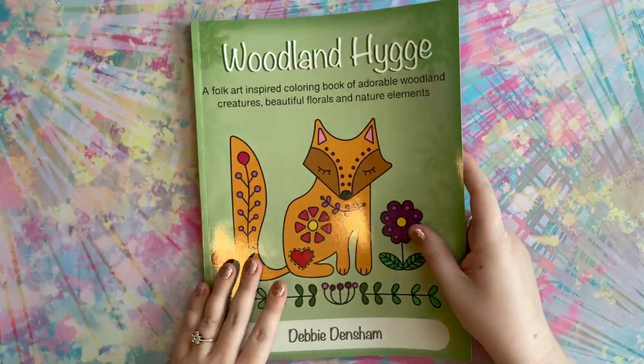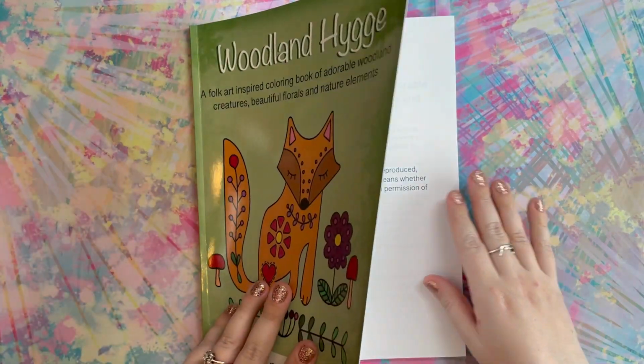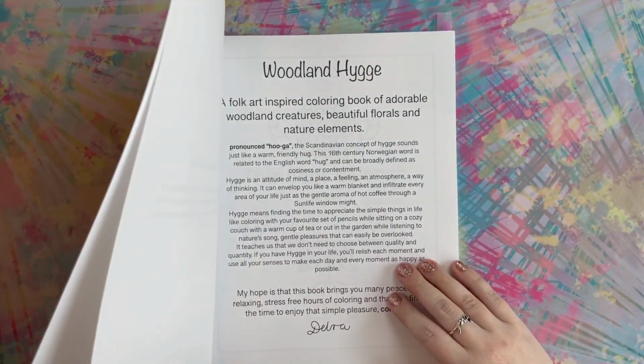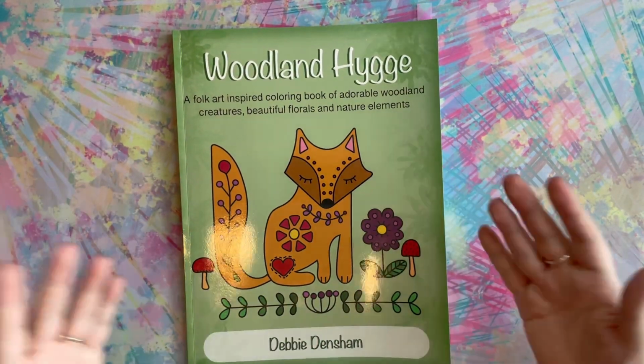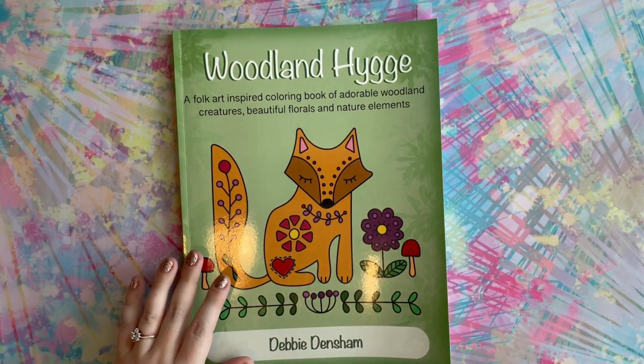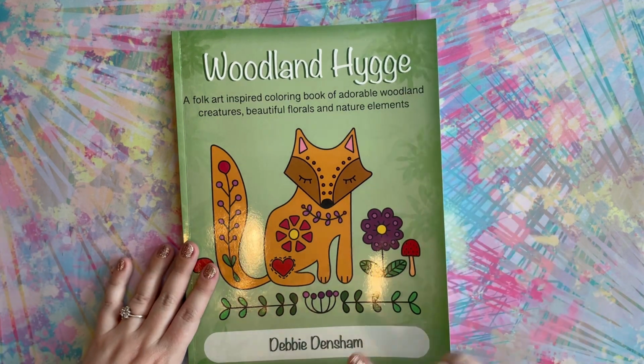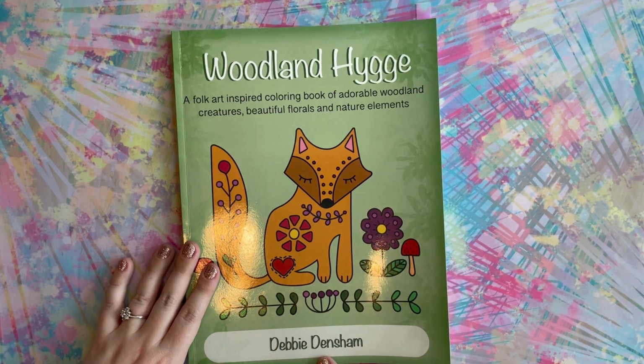The next one is Woodland. Oh, I've got to remember how to pronounce it. Hygge. Woodland Hygge. It's a folk art inspired coloring book of adorable woodland creatures, beautiful florals, and nature elements. This is from Debbie Densham.